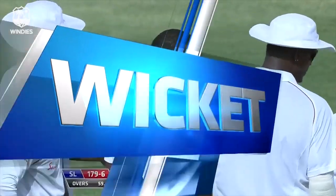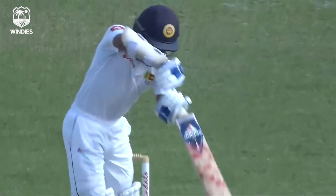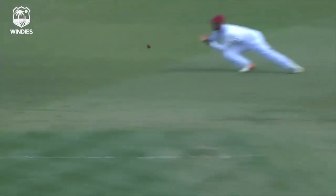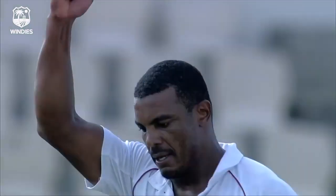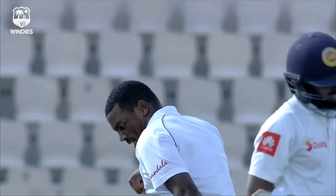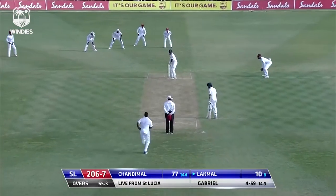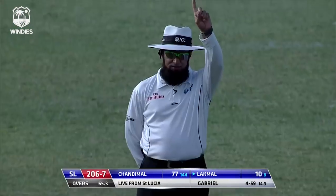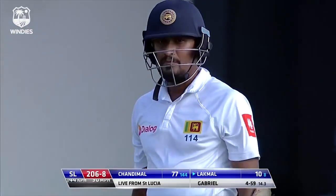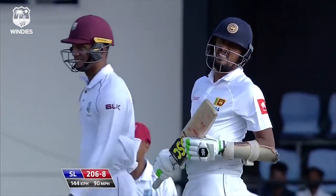Shannon Gabriel. He's brought back. He strikes straight away. Doesn't need to play at it. Look how far away it is. His feet have got him into no position. Five wicket haul number 3 in Test match cricket for Shannon Gabriel.